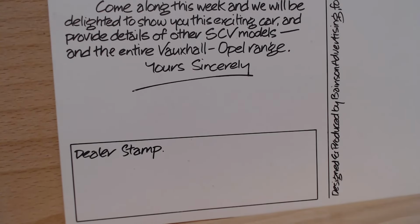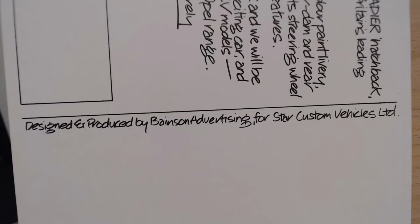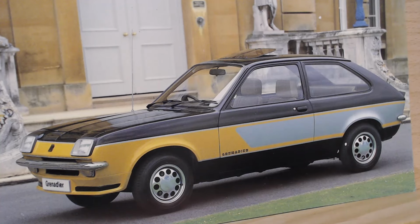And then if we turn the card around, it says designed and produced by Bainson Advertising. Not heard of that before. For Star Custom Vehicles Limited. And like I say, no date sadly on this. But that wild paint scheme and those alloy wheels are really what this special edition is all about. It's really in your face, isn't it?